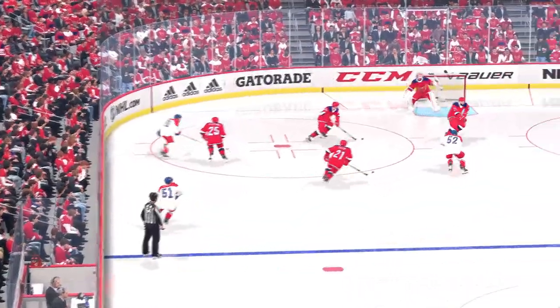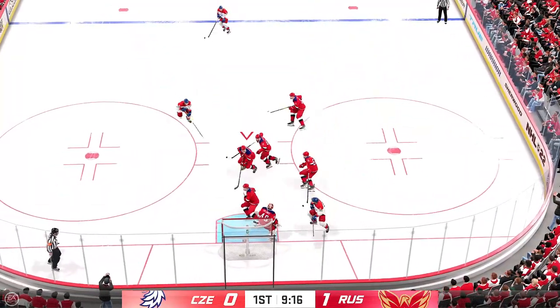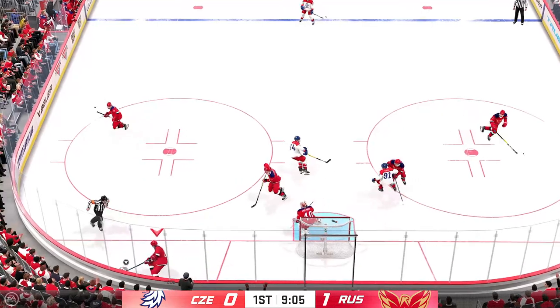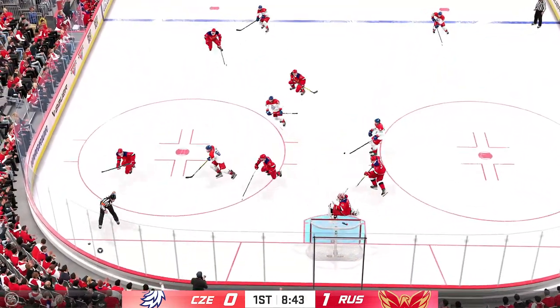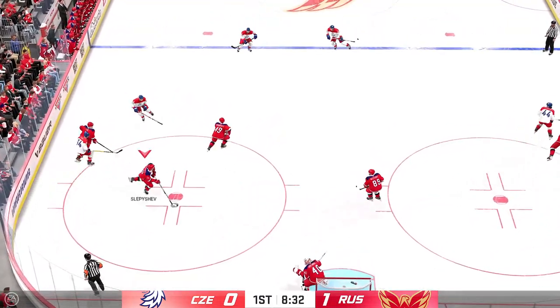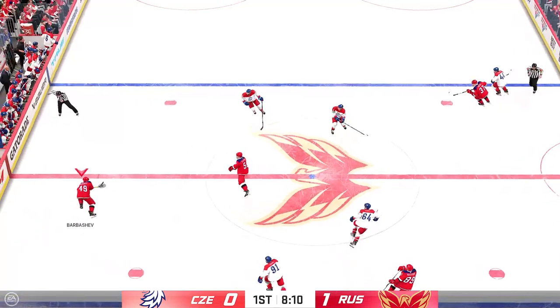Well, that's a good scoring chance, but the goalie's sharp and made a good save. Lets it fly! Oh, right off the noggin. Thankfully, he had a mask on to make the save. Fantastic save! Varlamov made an excellent stop there in position to keep the puck out.